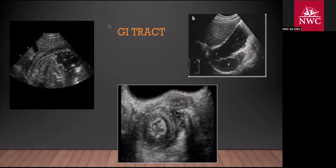And then at the bottom, you have that upper torso image with the sternum and the ribs. You guys want to know what subcostal is. It's where you have the transducer angled superiorly just underneath the ribs, and then intercostal, where the transducer is moved up and in between the ribs. You use these approaches in trying to obtain appropriate images.